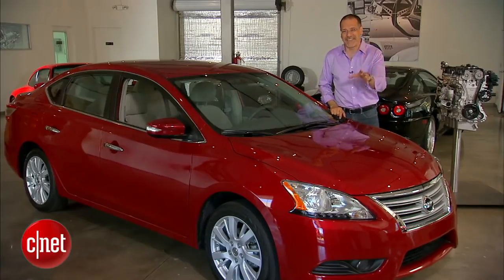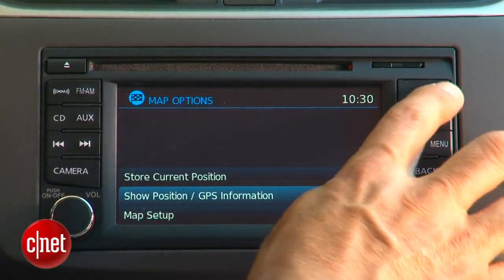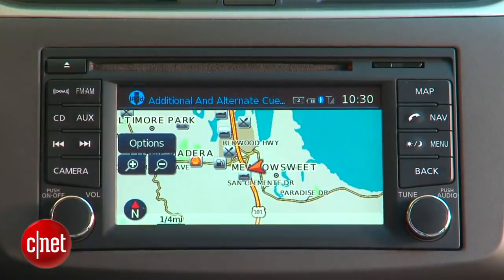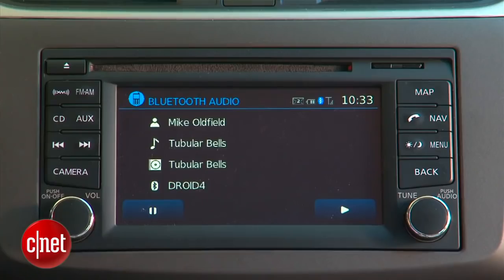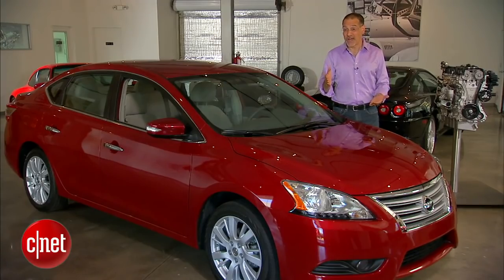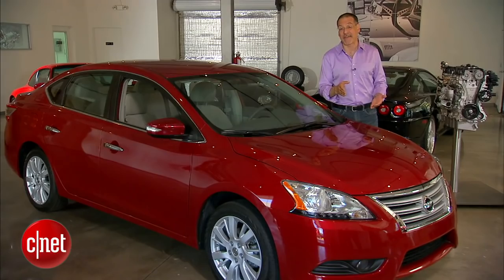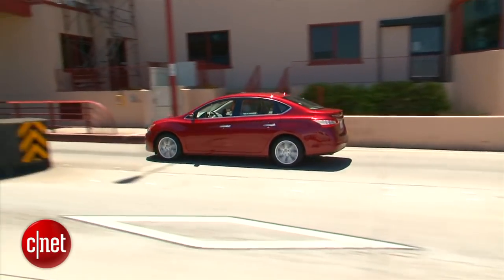Here's the one you have to get, the navigation package. It gets you navigation, obviously, a 6-inch touch LCD that we saw that had such great response, the Google services for better or for worse, Bluetooth streaming, text message support, Pandora support, backup camera for $650. What? I thought it was a typo. I thought they left off a 1 or even a 2 and it wouldn't be a bad value, but it's $650.